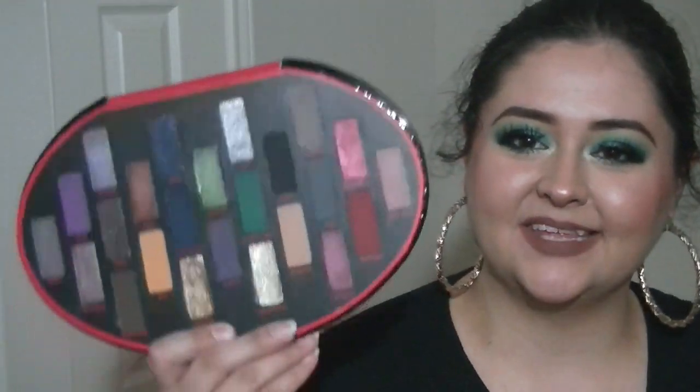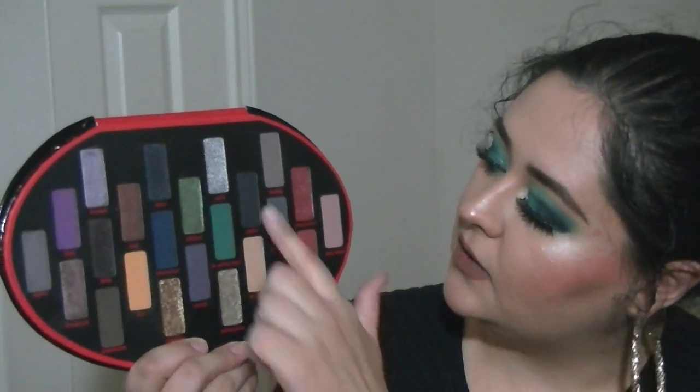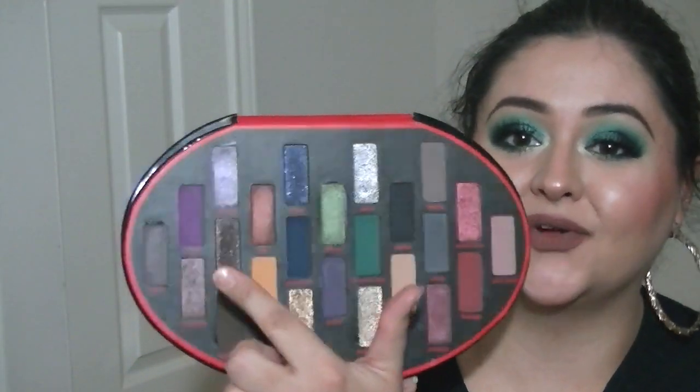This is the Fetish palette. This was such a big disappointment. Ugh, like, the color story is actually really cute, in my opinion. You have, again, it's a little random, but you have these nice little clusters. You have this reddish cluster, the smoky cluster, this green cluster, but a lot of these colors lie. This kink shade is awful. This is the worst color in the entire palette.